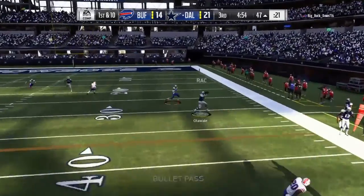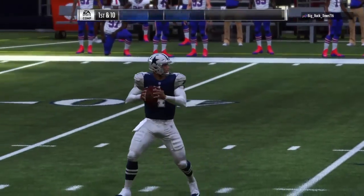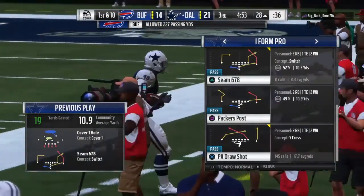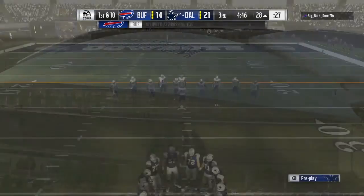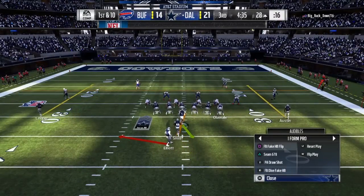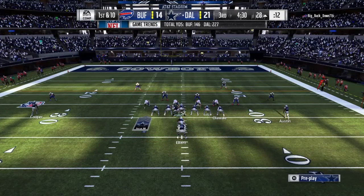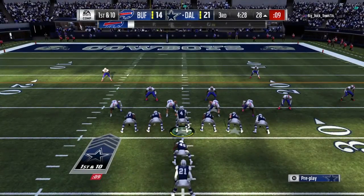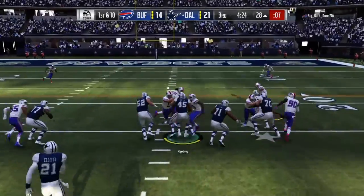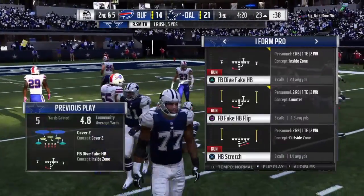Here's Prescott. And a throw right sideline is complete. They call it a gain of 19, and it moves the chains. Here we go. Wide in. A first down carry for Smith. And able to push his way forward here for a good little gain.